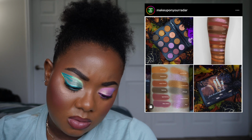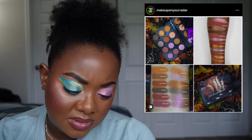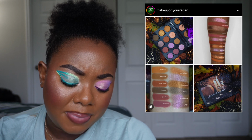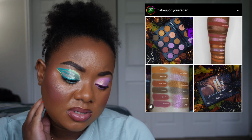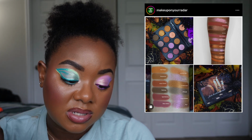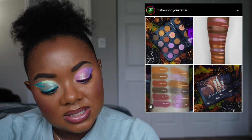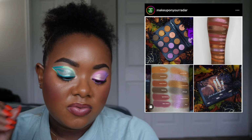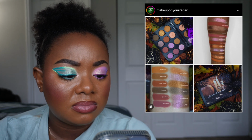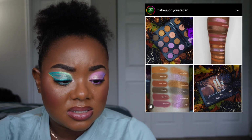Oh, I guess this isn't necessary. Is it a palette? So apparently it's a bundle, or I guess they do singles. So you can get the bundle with the palette for $50. Or if you just want the singles alone, it's going to be $40. And this is 12 shades for $40. Not bad. These do look a little handmade. I will say that.